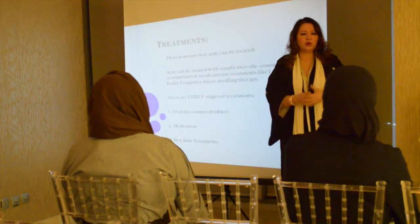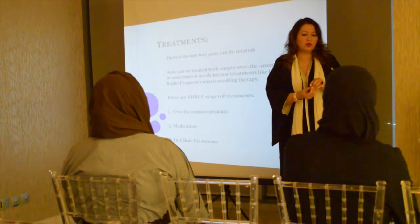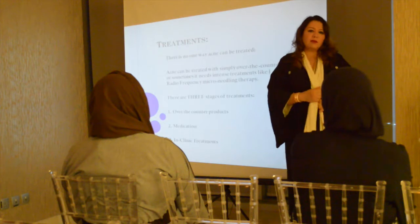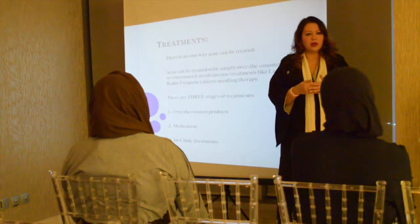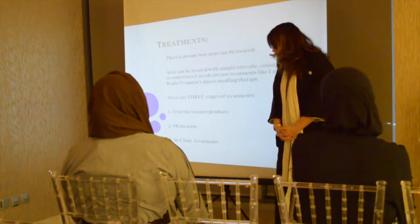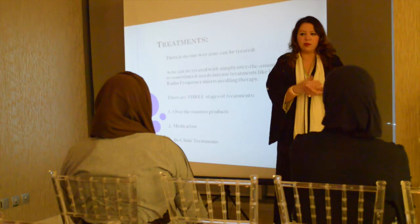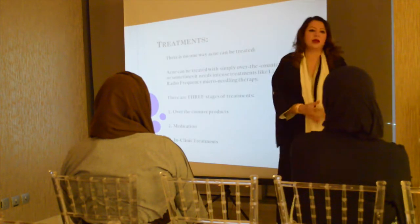I actually go through the skin regimen that they're already on, and maybe we just need to do some adjustments or add certain things to it, but not necessarily eliminate everything they're using. Sometimes they are using good things, but they need more. So we go through what they need to use at home. And then after that, I see what kind of medications, either topical or oral, I can give them in order to help them control their acne. And then the last stage will be the in-clinic treatment.